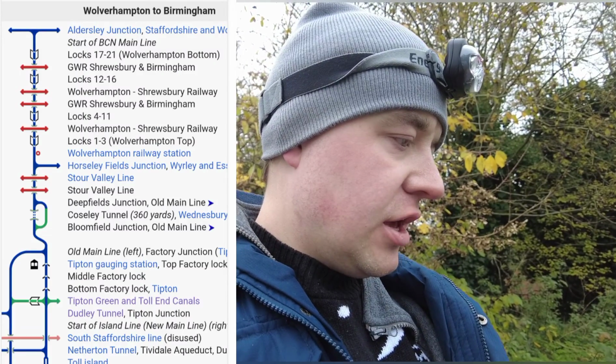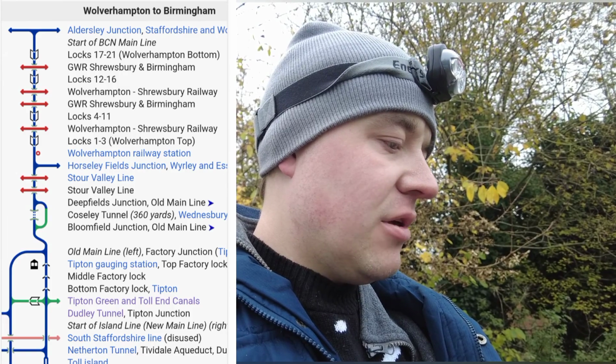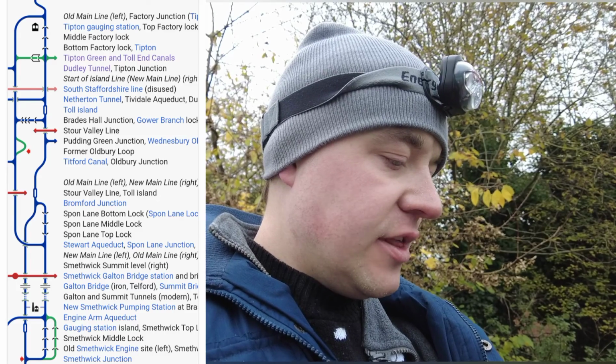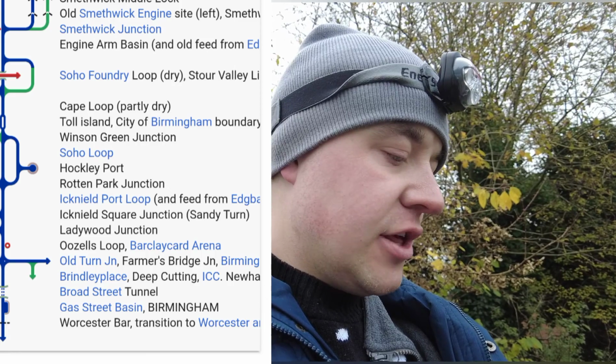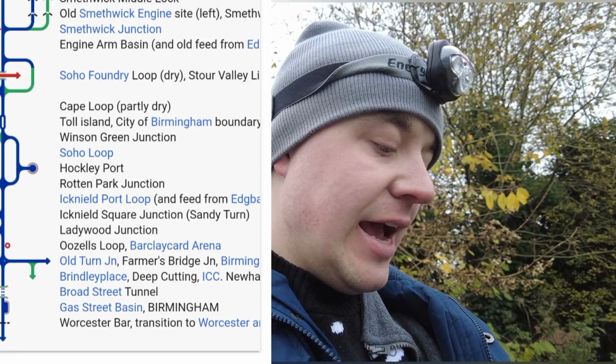So right, just a screenshot of a little map which shows you the canal from Aldersley Junction, Staffordshire and Worcestershire Canal. So it's from Wolverhampton at the bottom, and it comes all the way down towards the West Bromwich section, Tipton, Dudley Tunnel, Netherton Tunnel. So there are all the split-off sections down there. They go down to Spon Lane, Smethwick, then all the way to Birmingham. The route is really quite long by looking at it, as you can see from the two screenshots I showed you, how many routes and off sections there are off the canal line. It's really amazing.